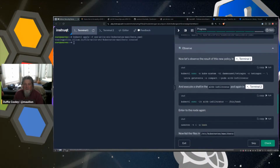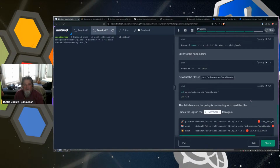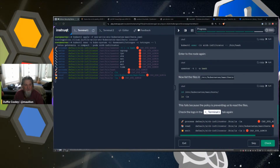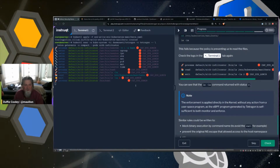In the next section, let's go ahead and jump into terminal 1 here. Let's run this command. We're going to be watching for events on the pod sys infiltrator. In terminal 2, we're going to run the bin bash command. We're going to exec into the root namespaces. And then let's see what happens when we try to run this command. Operation not permitted. If we go back to terminal 1, we can see that right there, that sig kill. Return with status 2.